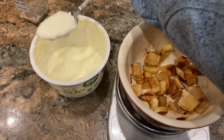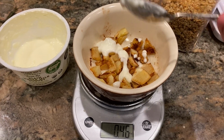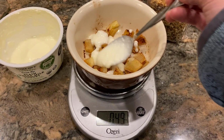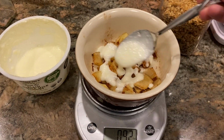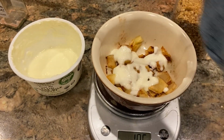And I'm just gonna drizzle that over the top. Boop. Boop. A little bit more for good measure. That's 1 point worth of really clean yogurt.